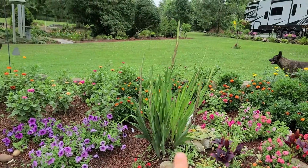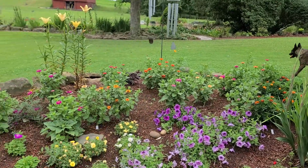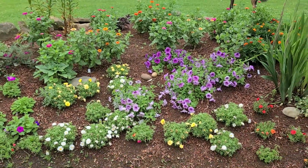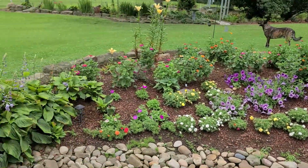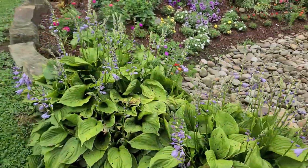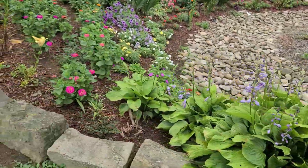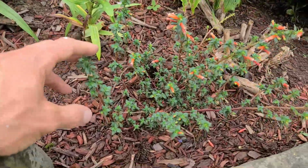We got some zinnias in the back there starting to bloom all the way down around here. And then we have some wave petunias that are starting to fill in the area. A lot of color starting to happen over on this side. Hump up. The hostas are blooming as well, so we got some more color. They got eaten up a little bit, and they're a little burned from the sun, but they're blooming all the same. A new addition I threw back here is the vermillionaire.